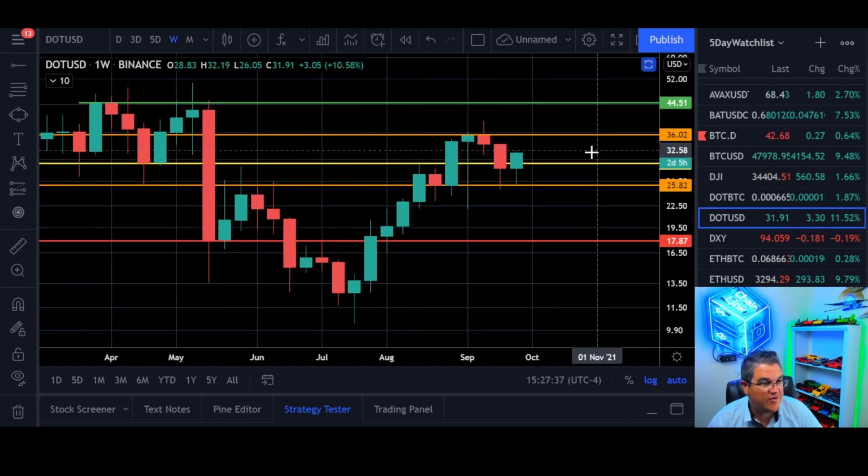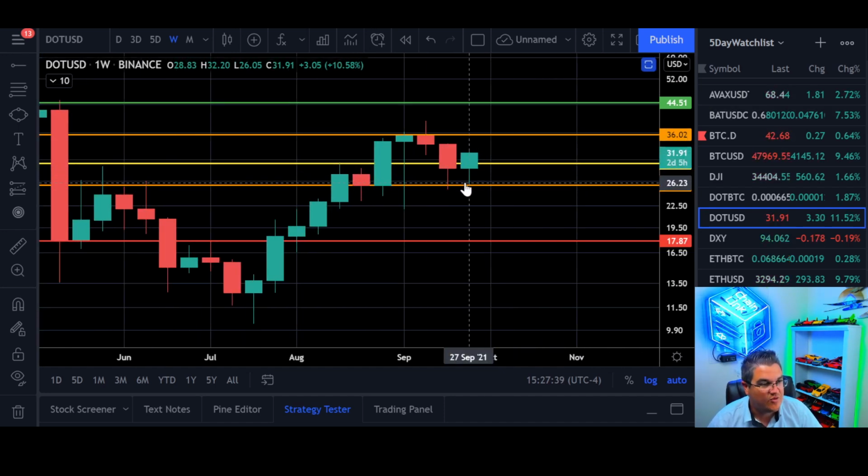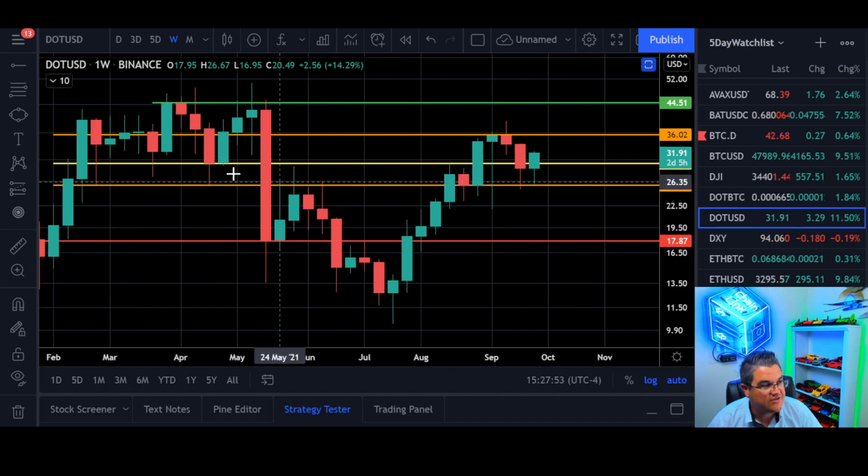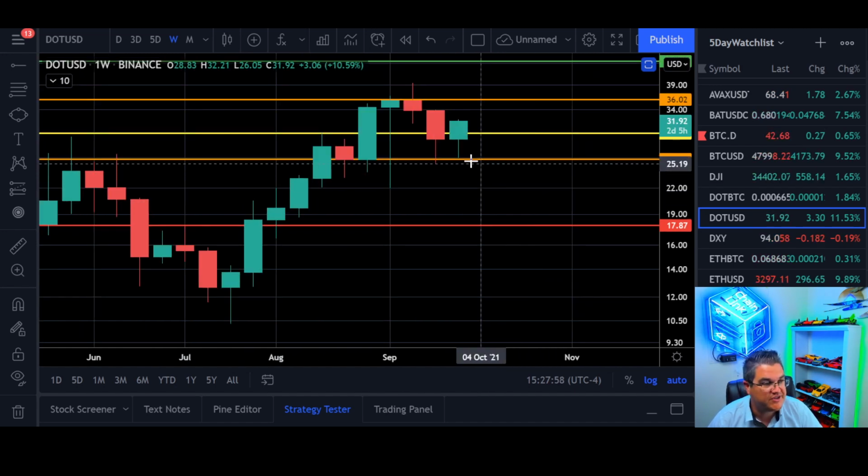So short term, what are we looking at? Well, we came down to this support level that we had drawn around $25. Nice bounce off of that, closed up a little higher. And we did it again. So this is turning into nice support. We closed this candle here, right? A lot of wicks over here, wick over here. Look at all these touch points. More touch points, the stronger the trend line. Support resistance is included in that. So we've broken this yellow line, which is around $30, right?